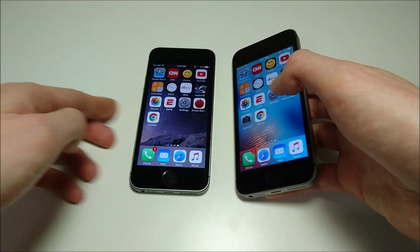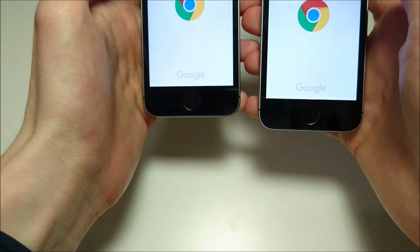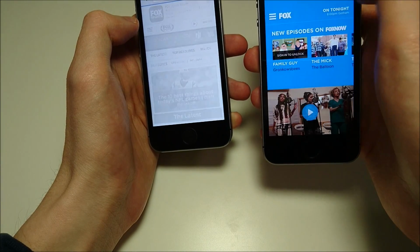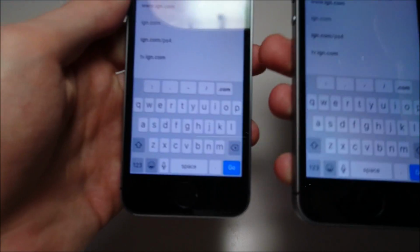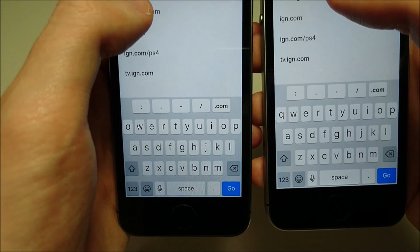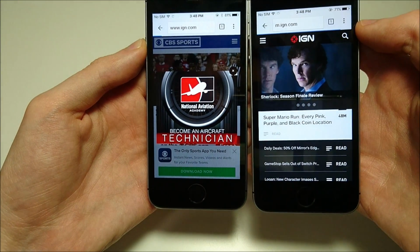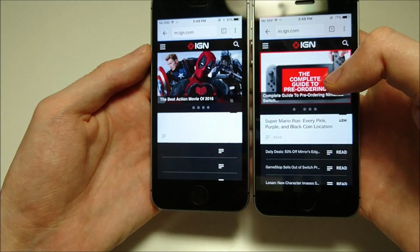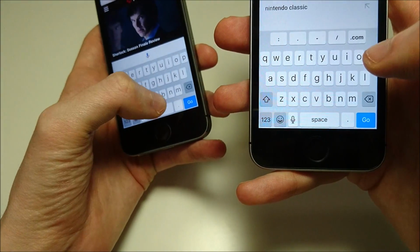Alright, I guess we'll do Chrome next. Alright, so just going to do a couple sites here. And actually first, I'm just going to clear out the internet history for both. Alright, so first up here, IGN. So you see a lot faster on the SE. Let's go to a couple more. Nintendo.